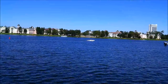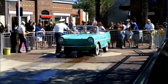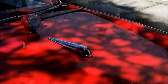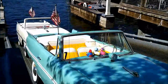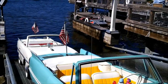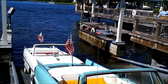Disney Springs, Orlando, Florida. Check this out, man. I showed you one in the water, a white one. There's a green one. There's a red one. Let me back up. There's another green one. There's the white one. And we just saw a green one launch. So that'll be 1, 2, 3, 4, 5 of them. They got 5 of them here. All of them working. Really cool.